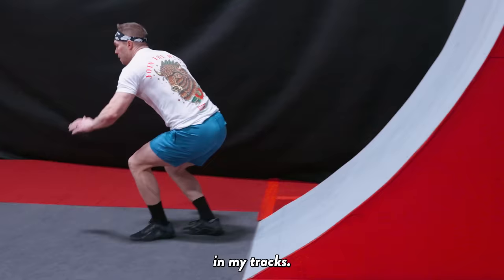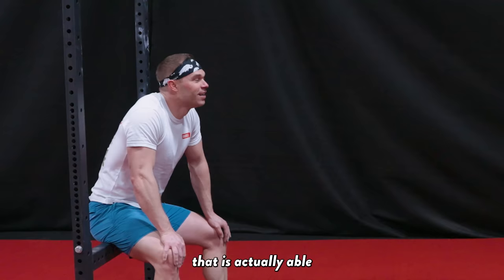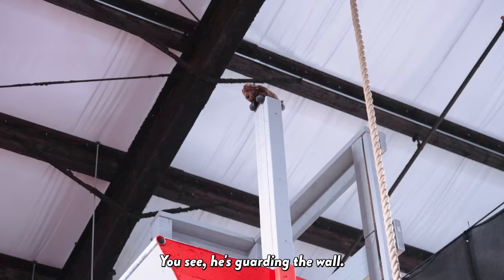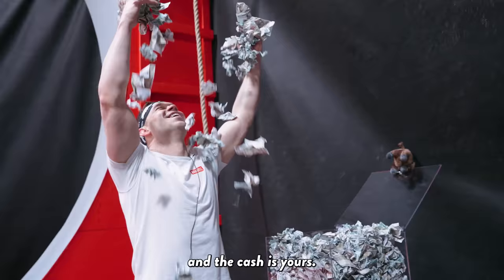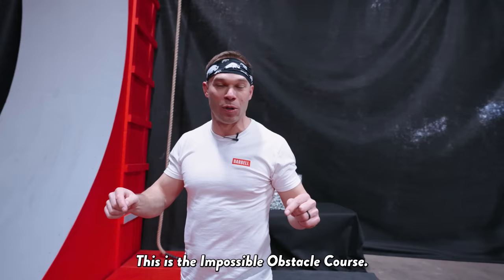It's called the impossible obstacle course for a reason, and it will be so rewarding when I meet the athlete that is actually able to scale this wall. This means that no human has yet successfully climbed that wall. When they do, they will need to grab Benny the Bison. You see he's guarding the wall. He has a key around his neck. Bring Benny successfully down the rope, open the cash case, and the cash is yours. This is the impossible obstacle course. Let's go meet our first competitor.